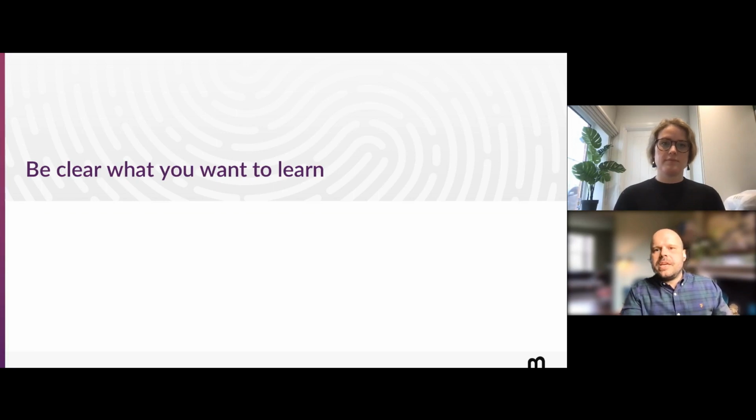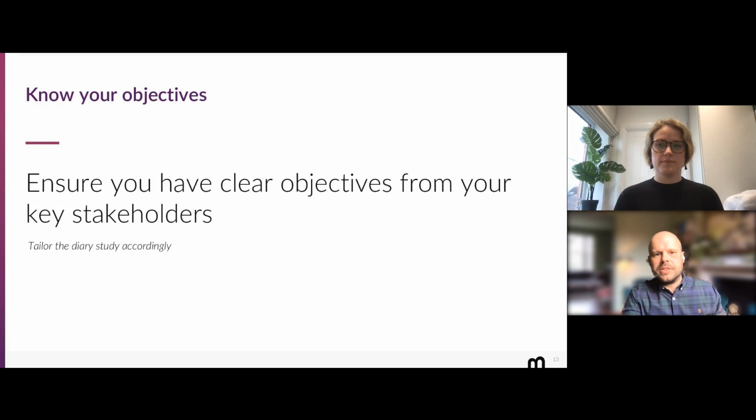So the next thing that you need to bear in mind after you've got the basic guideline of how the practicalities will work for your diary study, you need to think carefully about what you want to discover during the study. So we have in most recent years worked with big projects across media and energy companies. And while they all wanted to run diary studies about their customers, each study was designed to cover very different things.